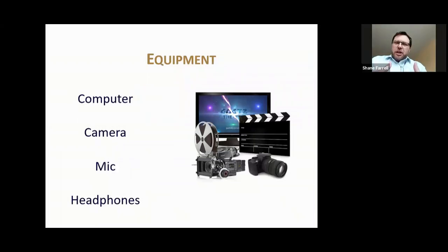Equipment. Again, following on from Keith's slide there, it's test, test, test. You're going to have to test your computer, test your camera, test your mic, test your headphones. The computer, ideally you're looking for a PC. A PC is going to give you a larger image. And you want a larger image, if at all possible, so you can read the interviewer, read what they're interested in, try and get your silver bullet. Alternatively, if you've bad broadband, a mobile phone is fine, but the image is going to be smaller.